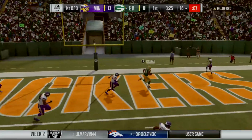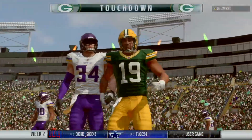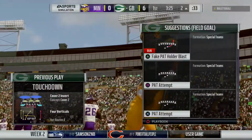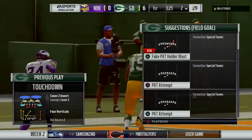Touchdown, Packers. Equanimous St. Brown, his second touchdown on the season. And the Packers take it right down the field and score on the opening drive.